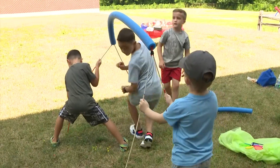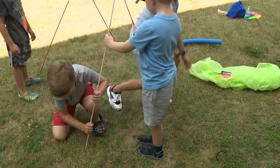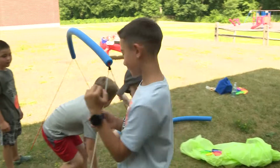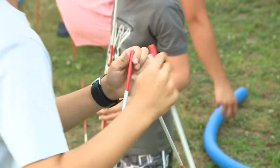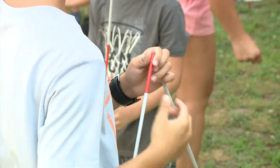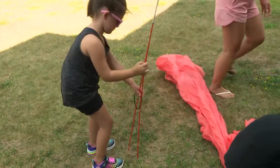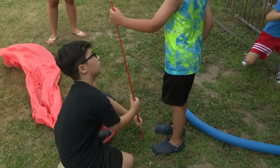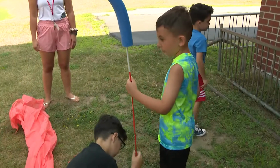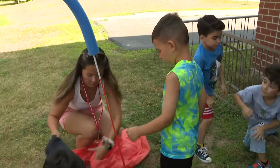I didn't want to just give them specific instructions and have them follow every step. So this is really open-ended. It's inquiry-based, so they're curious, they ask questions, and it leads us to a lot of different results. So they have a lot of freedom and a lot of creativity, and it's really great to see what student-led activities produce. It's been a lot of fun.